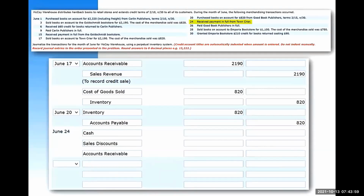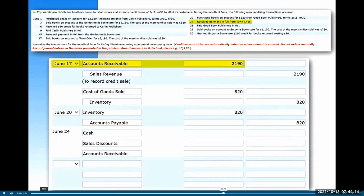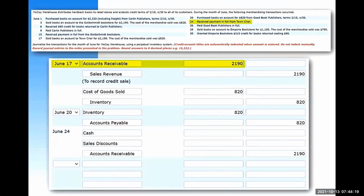So let's start with the credit to accounts receivable. The amount owed to us, according to the balance in accounts receivable, was $2,190. You can see above that when we recorded the sale, we recorded a debit of $2,190. There hasn't been anything else since then that affected that, and so we will credit accounts receivable for $2,190.